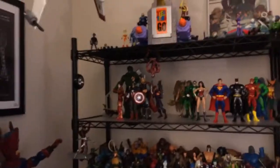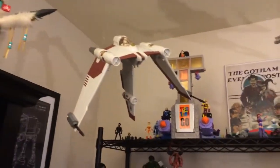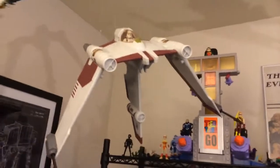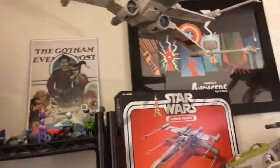But I finally fulfilled my New Year's promise. New Year's, what do they call those? Anyway, I said that I was going to hang stuff up from the ceiling, and I finally did. So there's that. Let me see. So that's the Torrent Fighter, I believe that's what that's called. It made its debut in the Clone Wars Micro Series.